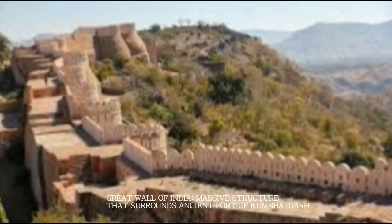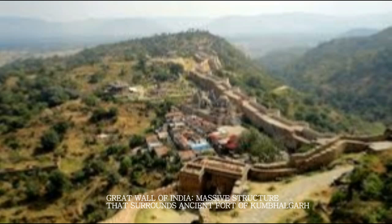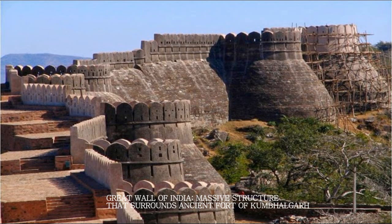It is a World Heritage Site that was originally built in the 15th century by Rana Kumbha, ruler of Mewar, between 1433 and 1468 AD. The massive wall at Kumbhalgarh took nearly a century to construct and made the fort virtually impenetrable.